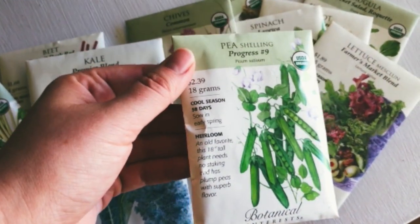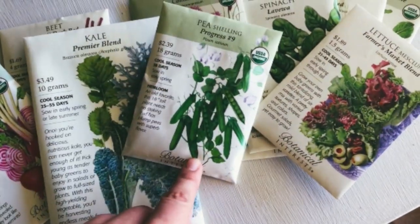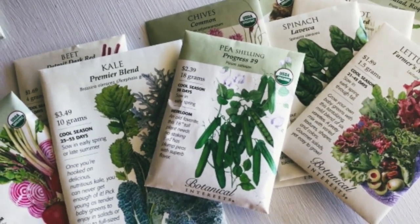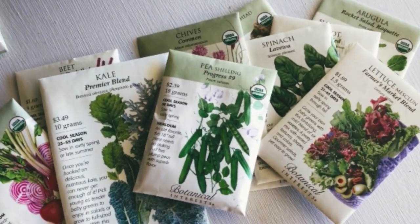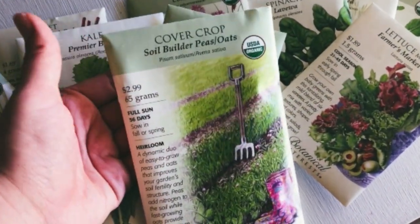Peas. Peas were so fun. I sowed them in the spring actually, and I didn't realize that they would just go all winter long through the spring, usually if you keep sowing. So we're gonna try that this year. I'll probably have to get more. They only had 1 there today. So I'll just pick up some more the next time I'm out. And then this last thing I am really excited about, I bought a cover crop.